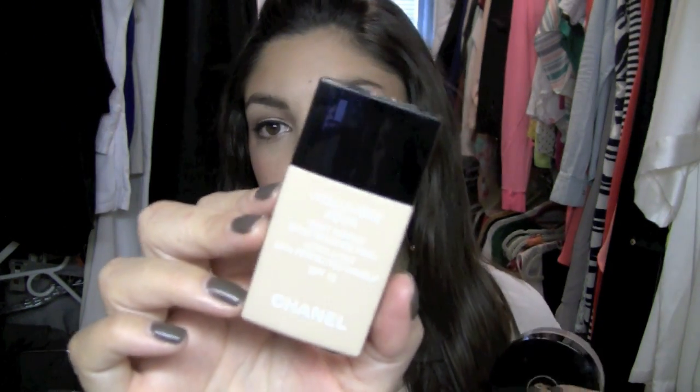This is just by far my favorite, best foundation I find for this hot weather. I have it in the color 50 Beige. For one, I'm not this dark throughout the year. I don't have any kind of a tan. This is a little bit darker than my natural skin tone, so I always look forward to having more color on my face to use this.